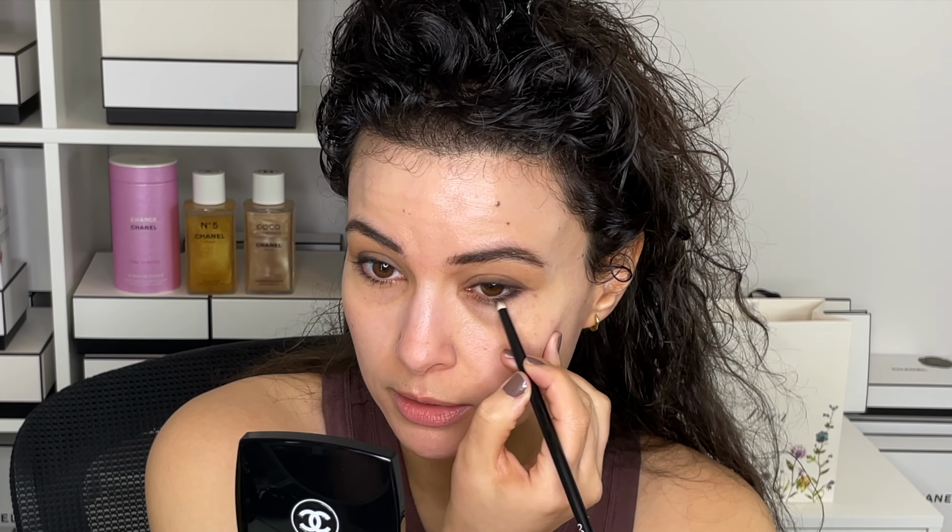And I'm just taking this on the bottom lashes as well. I might take a Q-tip and clean this up a little bit because I don't want it to be too intense. And then I'm just taking this and flicking it up just a tiny bit.